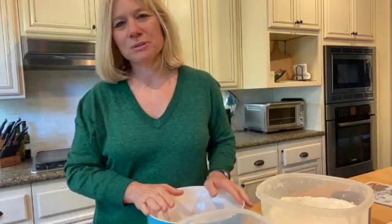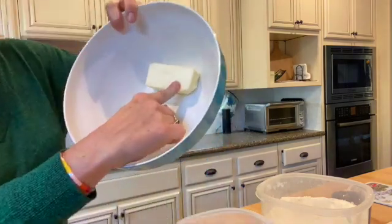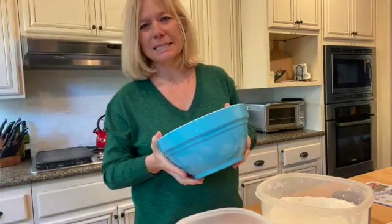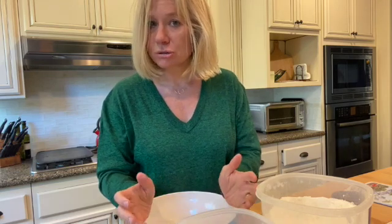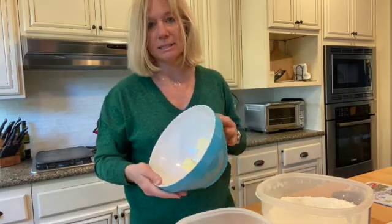All right, superstars, so I've let my butter sit for about an hour, but it's still, you can see, super firm. I want it to be a little softer. So I'm gonna put it in the microwave for about 30 seconds and see if I can soften it up. If I put it in the microwave for too long though, what do you think is gonna happen to it? It's gonna turn into a liquid. So I'm gonna do 30 seconds and then check it and see if it's a little softer than this. This is a really good time to preheat your oven to 325 degrees.